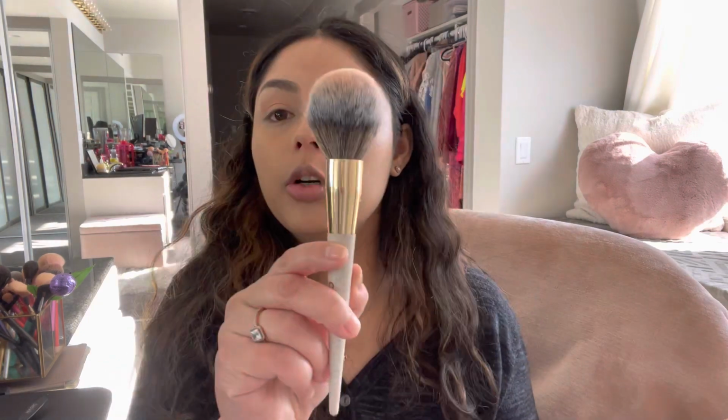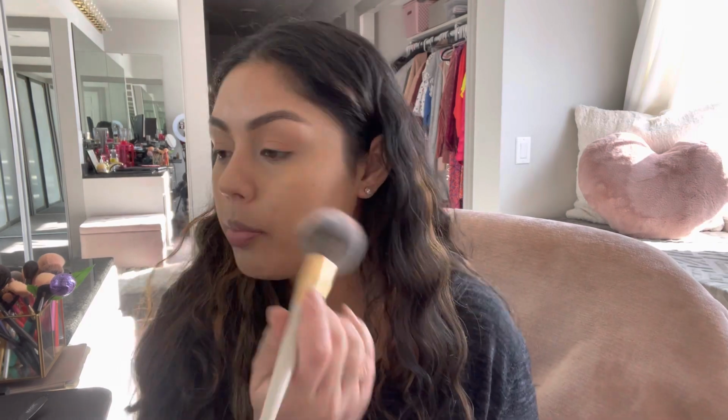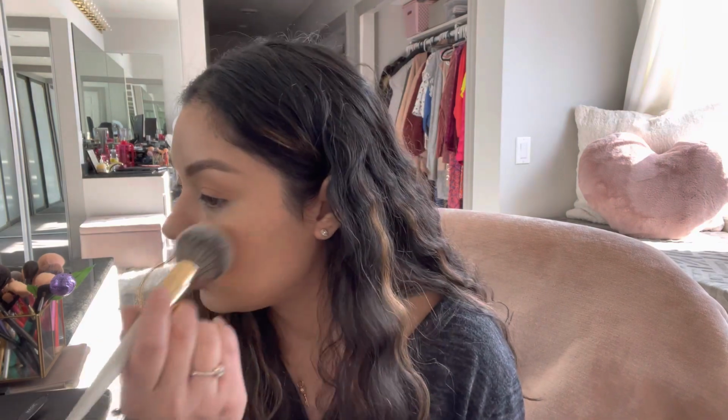I'll take a fluffy brush like this. I need to wash my brushes, don't be like me, you guys. And I will just dip a little bit right here. And on my cheekbones, I will just apply a little bit of this blush. And if I need a little bit more, I'll just go back in there. It's a little darker, but that's fine. To the other side, apply a little bit on the cheekbones. Nothing too crazy.